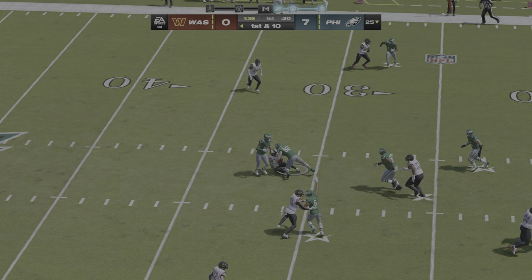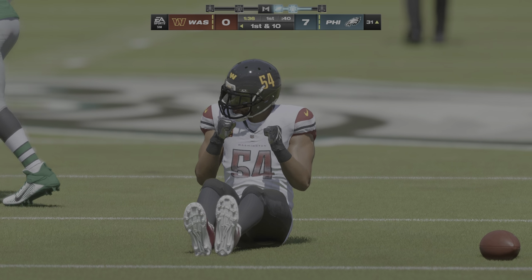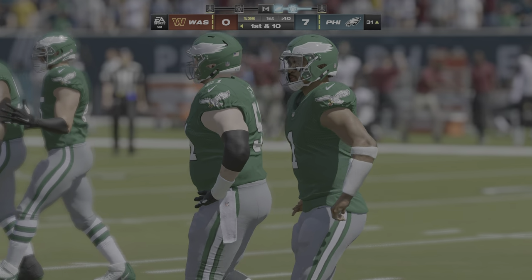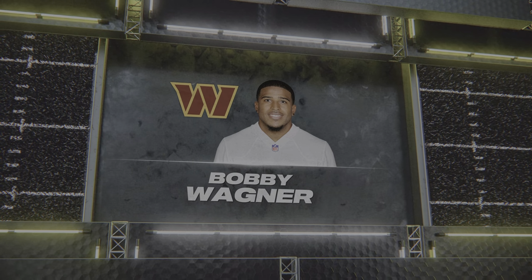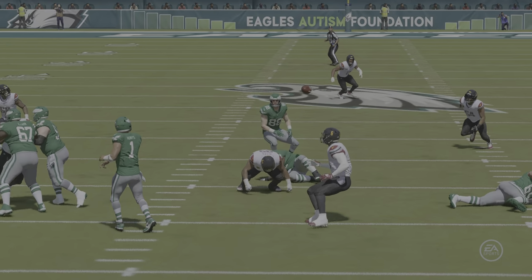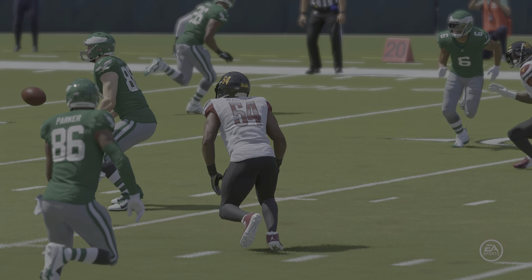And now this is intercepted. My goodness. Picked off by the linebacker, Bobby Wagner. And his guys are going to take over at the 31-yard line. Before we came up to the booth, last thing he said as we were walking off the field, want to play mistake-free football. Well, that just went out the window there with a pick.